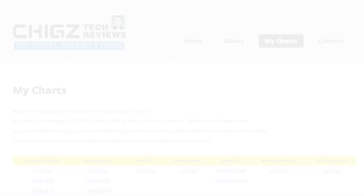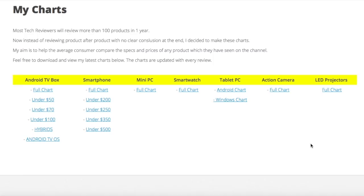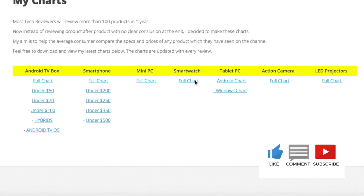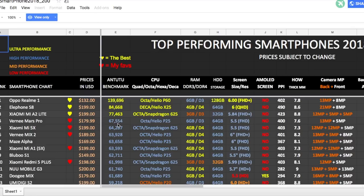Now, we all know when it comes to comparisons and comparison charts, no one does it better than Chiggs Tech Reviews. Chiggs is one of the best tech tubers in the UK and the only one who brings us very decent, up-to-date comparison charts. Check these out on his YouTube channel, Chiggs Tech Reviews, or even on his website, chiggstech.com. Right, so I used Chiggs' chart to guide myself and found that the Ulefone would sit somewhere around number 3 of budget smartphones.